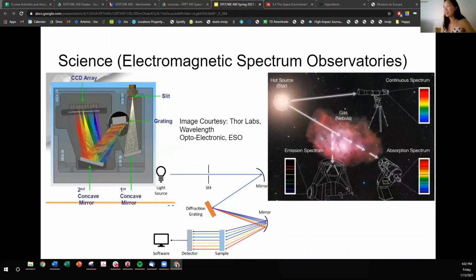So hopefully that was good review from last semester when you all took space science and instrumentation. I hope I don't butcher this, but I'm going to attempt to explain spectroscopy.